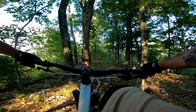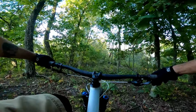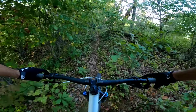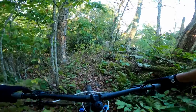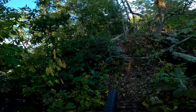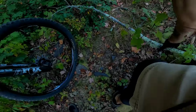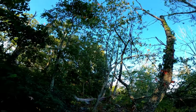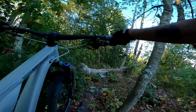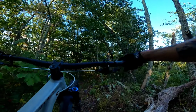All right, here we go. It's been a little minute. And there's already a stick down. Oh, and there's a new tree down that I'm probably not in a position or mindset to clear. So I'm just gonna go ahead and log this one. But good job for the guys trying to make a ramp over it.